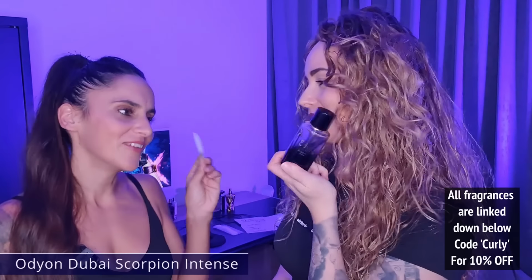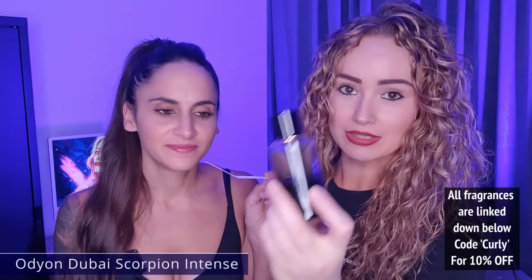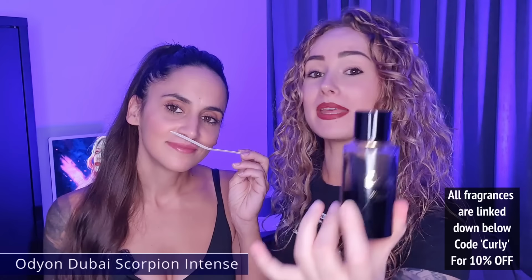That's really good. It smells so familiar. Which one is it? Yeah, you always compliment me when I wear this. I know it. Okay, this is Odeon Dubai, Scorpion Intense. And I would recommend this to guys who want to dive into oud fragrances, because this is a very likable oud. Yeah, very unique. You will smell different, but this gives you so many compliments. Because basically every time I wore this, you were like, oh my God, Michelle, you smell amazing. What is that? It's true.